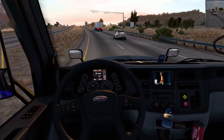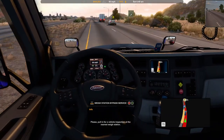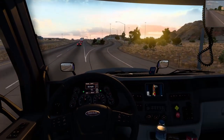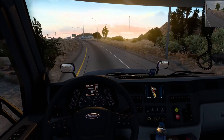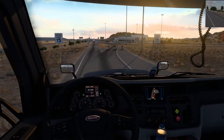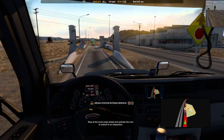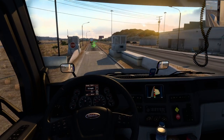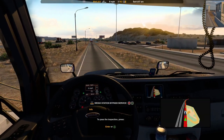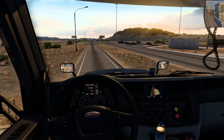Mexico. We got the way. Yep. All right, we're coming over. We gotta get on the scale. Finding a new route. All right, we weigh 51,798 pounds. That's a lot of tools.